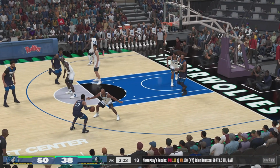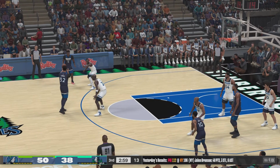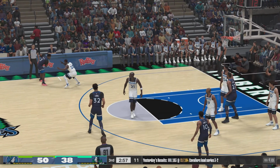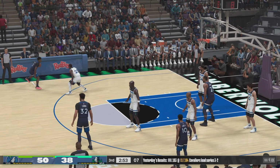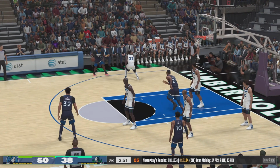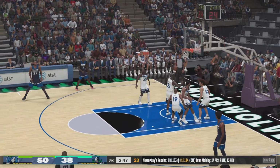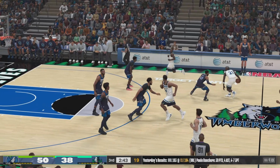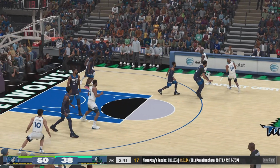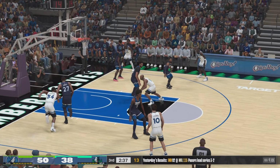Outside Conley. Pass to Towns. Outside Edwards. Over Hassell. Almost, but it rolls out. And not allowing the shooter even an inch of breathing room on that one. And, guys, that's exactly the kind of high-impact defense they want to see out of him.